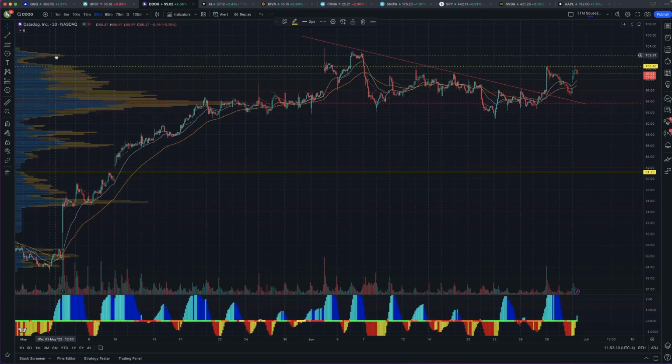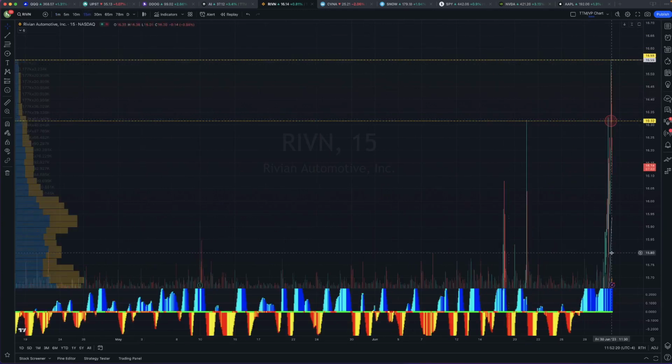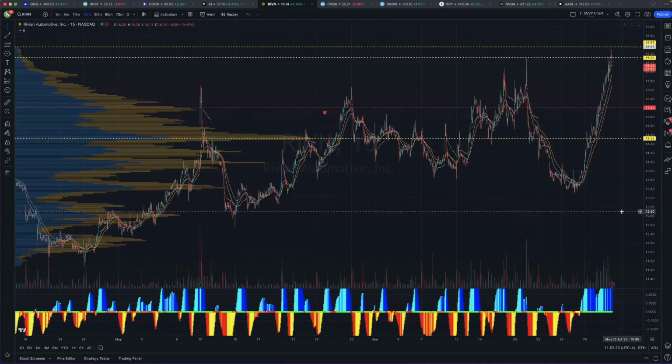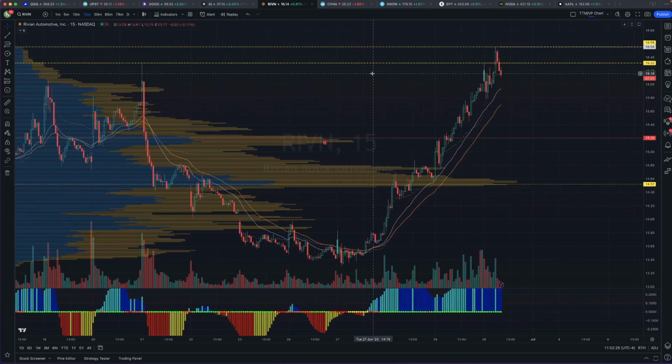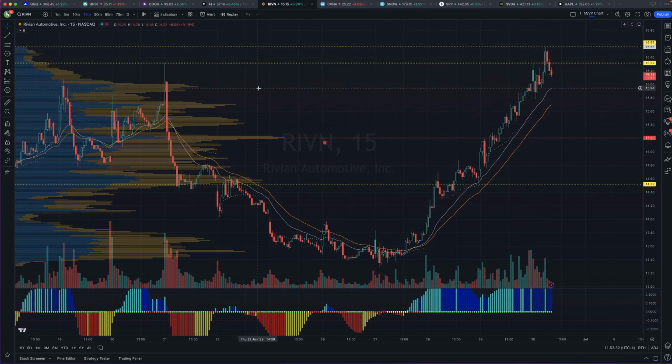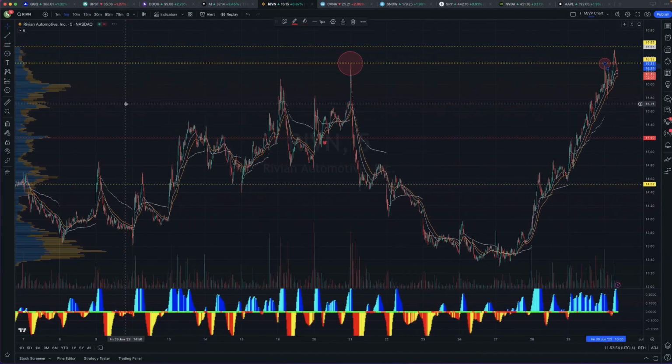I set the breakout level using volume profile and the chart itself. So on Rivian, let's back up a little bit. So on Rivian, the breakout level for me was set when we put in this high on Wednesday of last week, right? We put in this high here, and then we came up and we touched that same high here this morning and pulled back. Now that's part of a larger overall pattern.